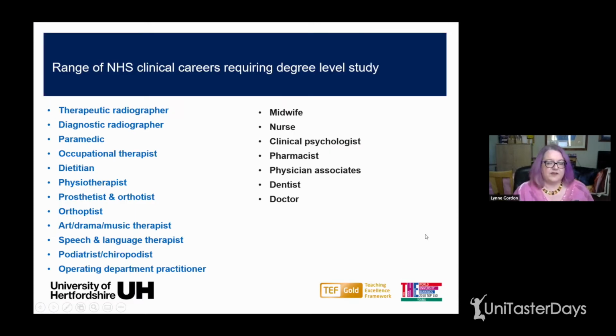So the first slide I'm going to show you is just to give you an idea of the variety of courses that are available to you. And you can see that I've put them into two columns. We have one column in blue and one column in black. And that's because some professions are regulated by a body called the Health and Care Professions Council, and those are all the ones in blue.